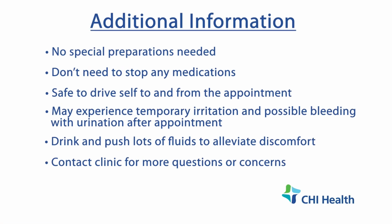This is an in-office procedure that takes about 90 minutes to perform. There is no special prep before visiting. You don't need to stop any medications and are safe to drive yourself to and from the appointment. You may have some irritation with urination afterwards, with a small possibility of blood in the urine. This is due to irritation from the catheter that was placed.